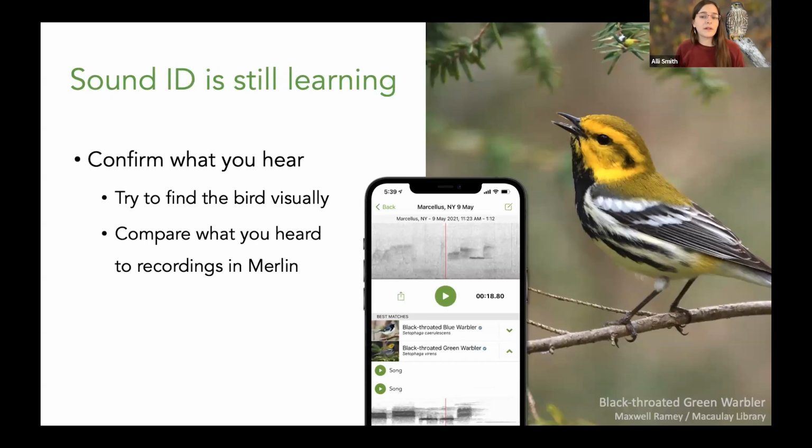And when you're using Merlin, we always encourage you to confirm what you're hearing, because Merlin is still learning and it's not 100% accurate all the time. And I'll go into much more detail about this later too.